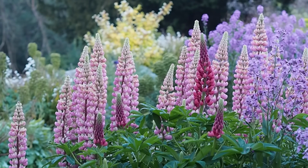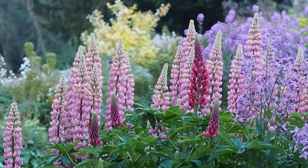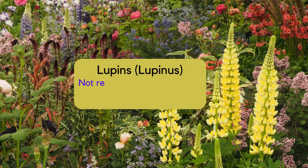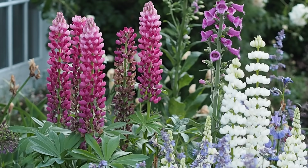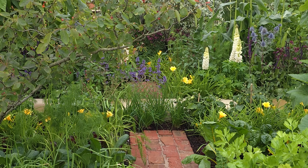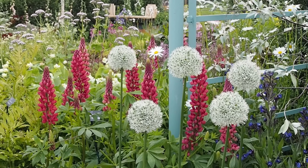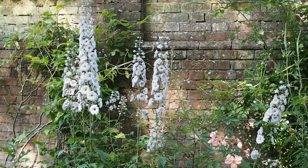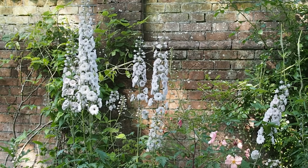Another plant that needs a little bit of extra care, although it does produce some wonderful, gorgeous spikes of colour, is the lupin. Some lupins are hardy and will live over winter, but most of them are treated as annuals. And like all annuals, you'll need to plant them in spring, you'll need to protect them from slugs and snails, you'll possibly need to support them, and then you'll need to deadhead them and clear them away when they're over. Both lupins and those other gorgeous spikes of cottage garden flowers, delphiniums, are a little bit harder work. I mean, they're so worth it, but just don't think that they'll be low maintenance.